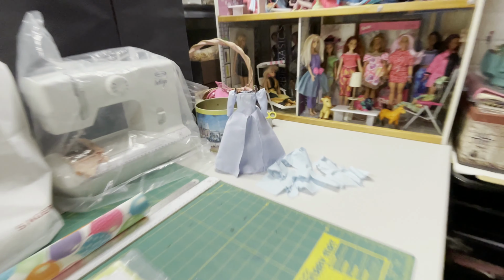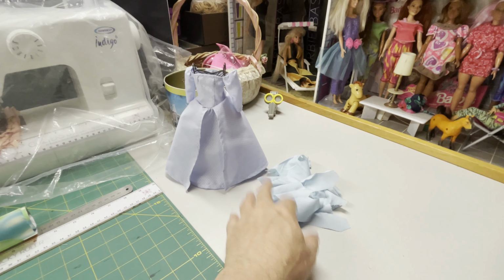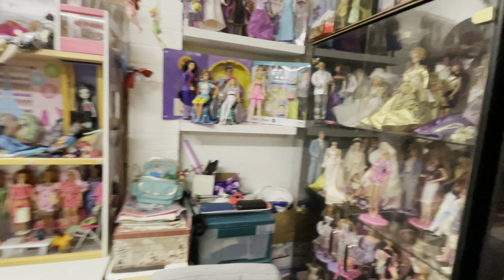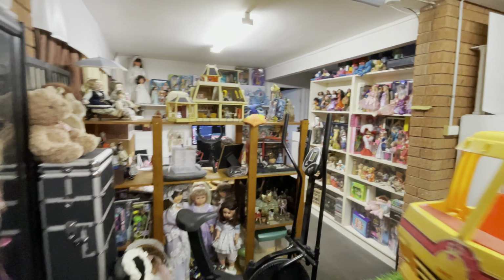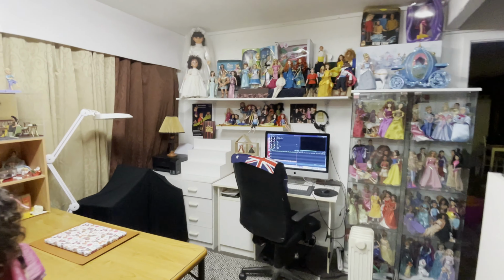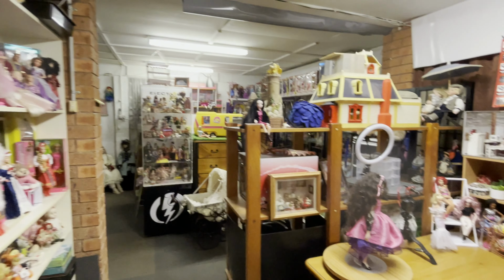I've got some prezzies there for some people. And this is a dress that I made. Here are a lot of prototypes that I've done. I'll show you the finished product soon, but not until I gift it to my friend. And I think that is now my doll room. So I hope you like it. I hope you enjoyed my ordeal of putting all this together. To me, it does look a lot better.